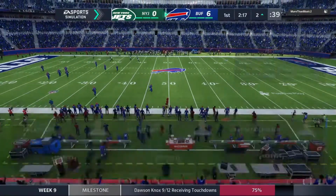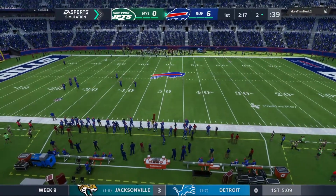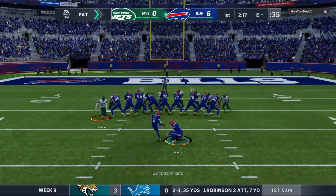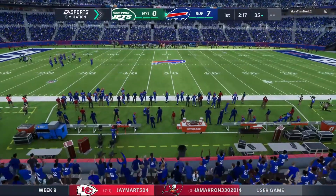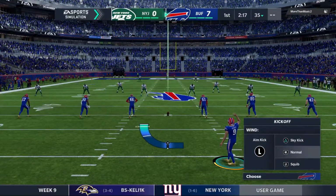Well, defenses are going to have to start doing something different because this guy's absolutely carving them up, especially down here in the red zone. He's been one of the top receiving tight ends here in the first half of the season. And it's 7-0 Buffalo. Makes the score Bills 7, Jets nothing.